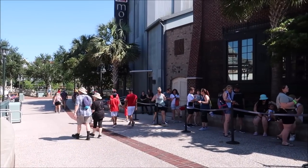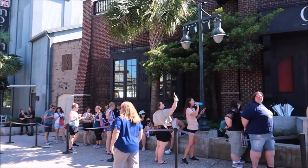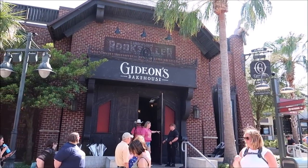Wow, this is incredible. Not only is there no virtual queue, but there is nobody in line. It is like a 10-minute wait for Gideon's. We got so lucky. Normally, when I come to Gideon's on the first of the month, I usually get here around 11 a.m. and it's 4 p.m. now, so I'm a little bit late, but look at this line. Sometimes this could be hours long, and right now it is like a 5-minute wait. So I think I might be coming around 4 p.m. more often now.